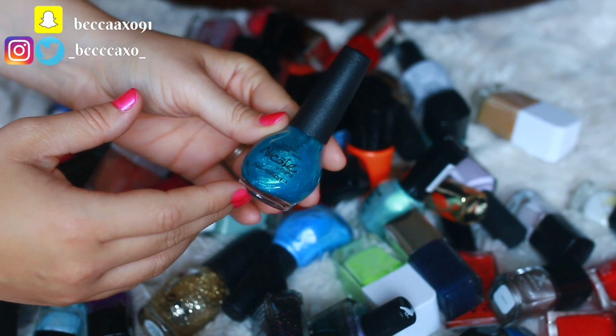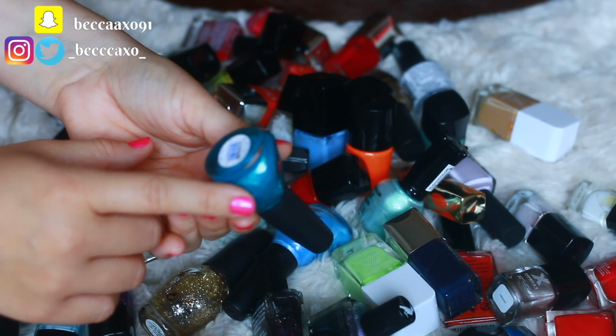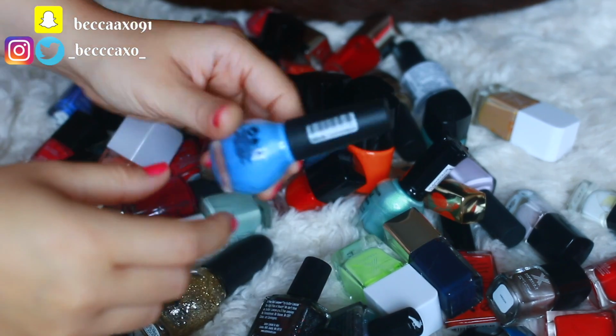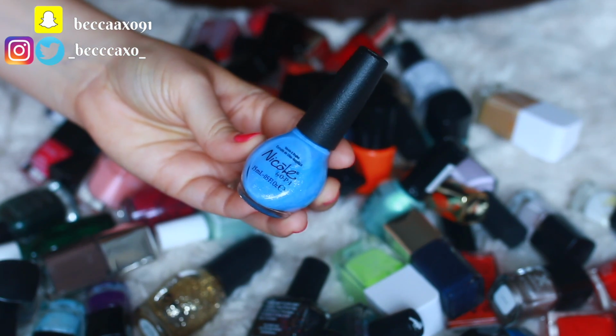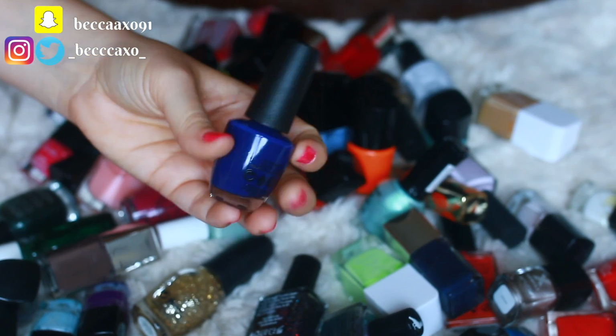I have a few of these Nicole by OPI formulas as well. This one's called Diva Into the Pool, and I used to use this one a lot actually, but I think I'm gonna go ahead and pass that one on, as well as this one. This one looks very similar to St. Clair. This one's called Nothing Compares to Blue. I'm pretty sure this was a Kardashian collection or something, but this is another one I'm gonna go ahead and get rid of.